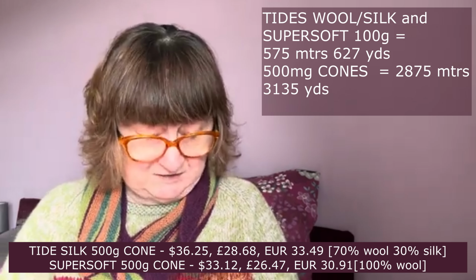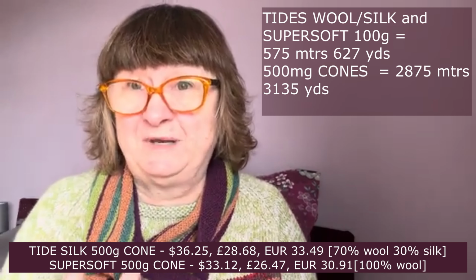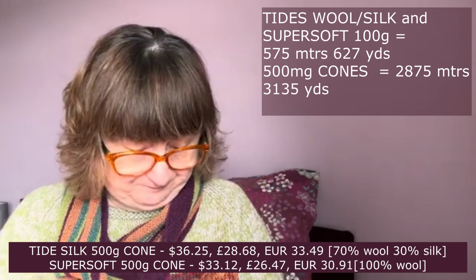The 500 gram cone costs at the moment $33.41. Just out of interest, the information about the cone, or whether you get 50 gram ball or the cone, is that you have 575 meters or 627 yards per 100 grams. So you can calculate how many yards or meters you would get in a 500 gram cone by timesing that by 5.